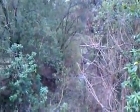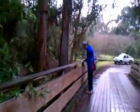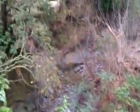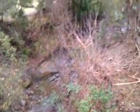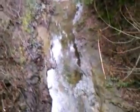Now we're back at the creeks that meet just by the parking area where we began, and here Carl is looking over the bridge rail to one of the creeks, and quite a bit of water in them, but not nearly near their capacity. On this side of the bridge, the two creeks join.